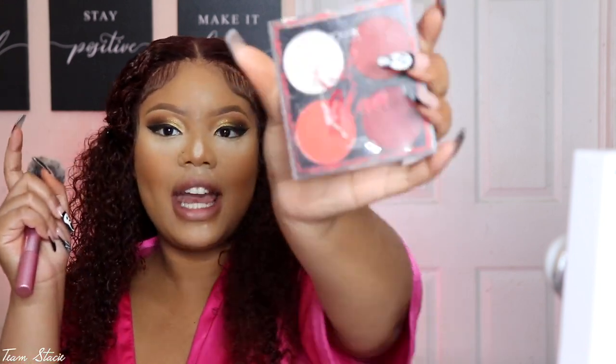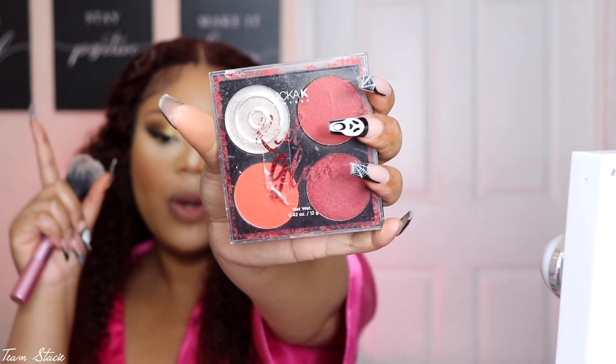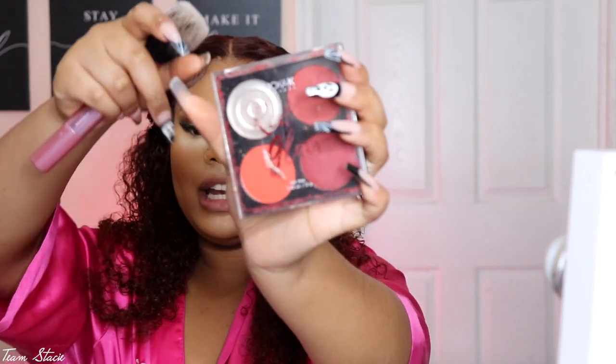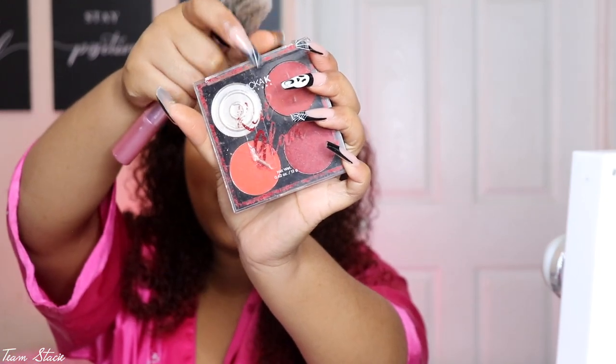But next up, we're gonna take my Holy Grail Nicka K's blush palette. I definitely wanna try out some more cream blushes, but this is what I have right now. I'm gonna take that red shade. I feel like that's just gonna tie the look together because it's giving like just warm and fall, stuff like that.